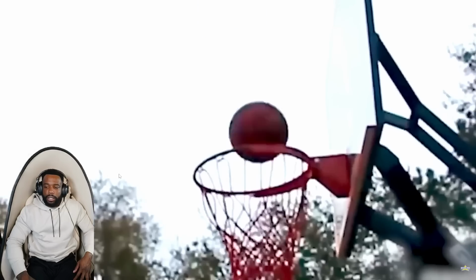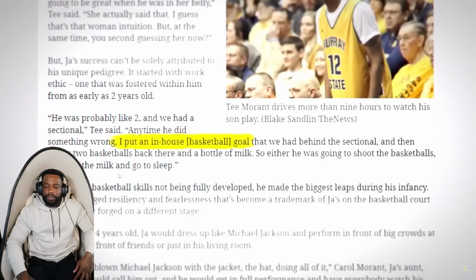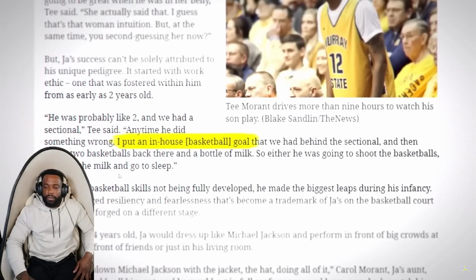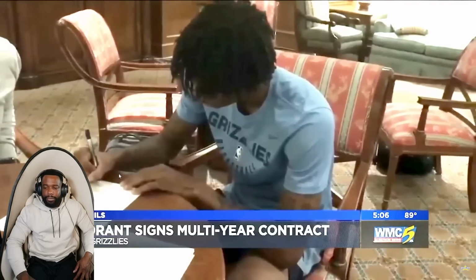And as Ja got older, his parents pushed him every single day, from backyard NBA drills to having him play kids twice his age. They even put a basketball hoop in the living room, all to help him make it to the NBA. By 2019, after signing a $39 million rookie deal, Ja figured, what better way to blow his first check than by showing his parents some love?